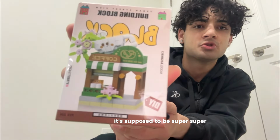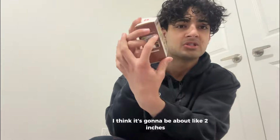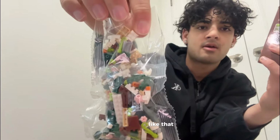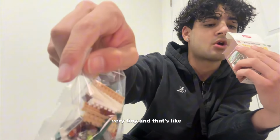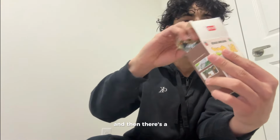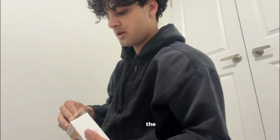It's supposed to be super tiny. I think it's gonna be about like 2 inches tall, so like this much. Got stuff like that. It's very tiny, and that's all of the stuff. And then there's a book in there. The others, there's this, the juice box.